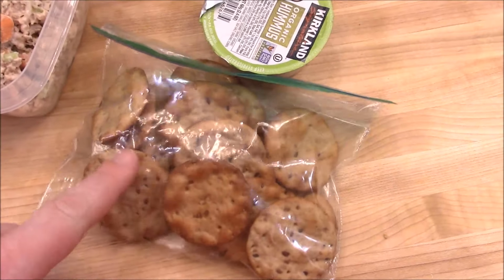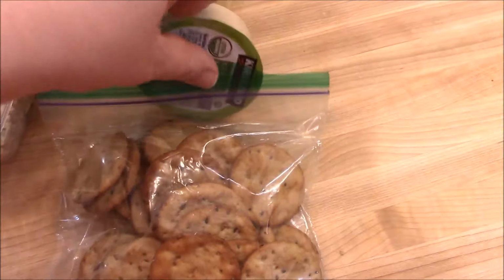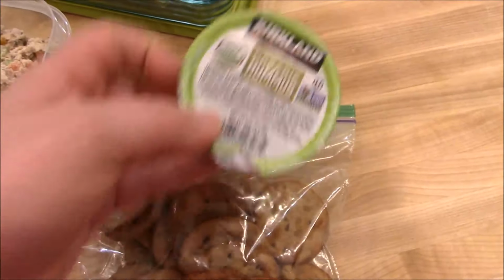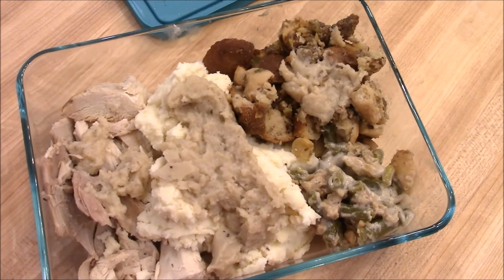And then for a snack, I'm taking these whole wheat pita bite crackers from Trader Joe's along with these Kirkland organic hummus cups. I like getting these from Costco because they are super easy to put in individual portions and take to work.